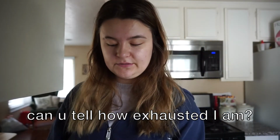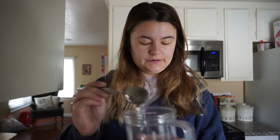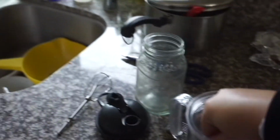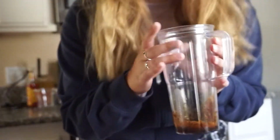I need coffee. Okay, well, first is 1 scoop of instant coffee, which I just had because I drink instant coffee. Then the same size scoop of sugar, 2 tablespoons of hot water. I need to heat water up. Okay, hot water. 2 spoonfuls of hot water. Okay, and then she kind of just stirs it like a tiny bit. And then we need ice.